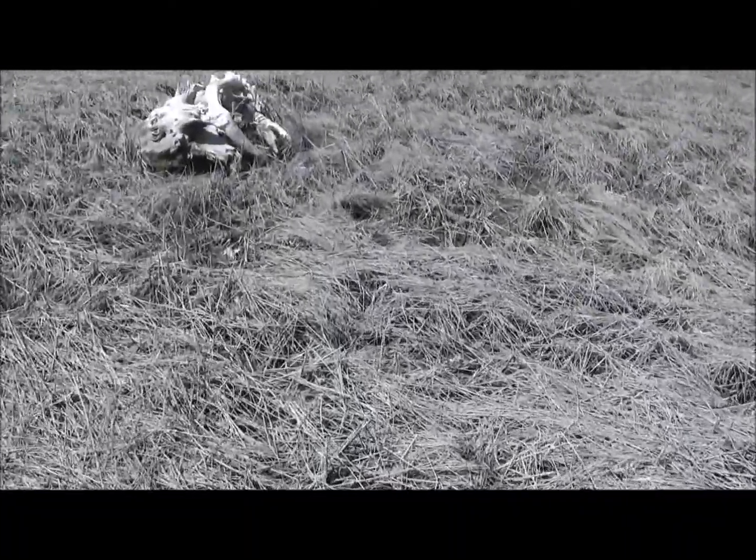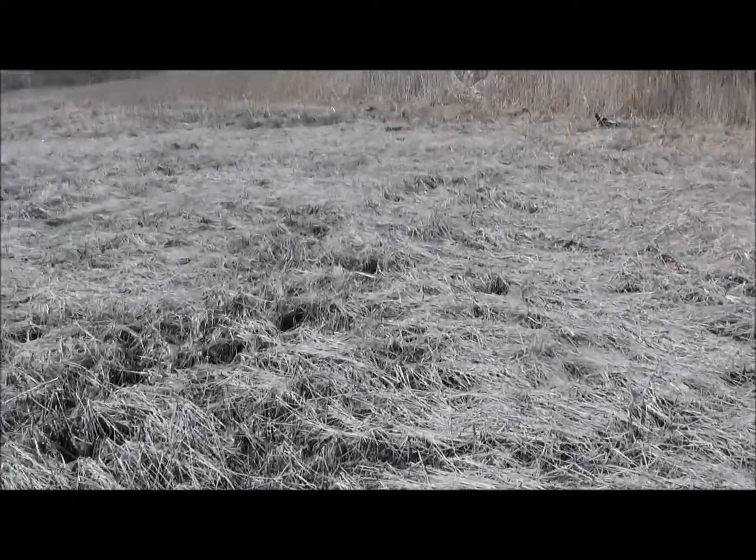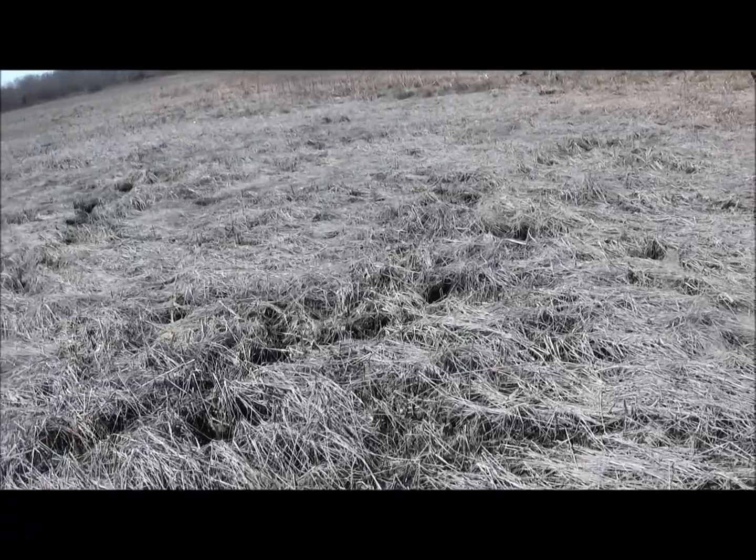Anyway, gang, as I keep saying, you have to use extreme caution. Always be careful. Give the grass a couple of tests. You know, if it sounds squishy, don't go that way. And anyway, here, shouldn't go right there.